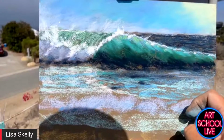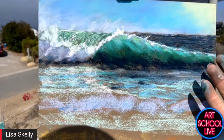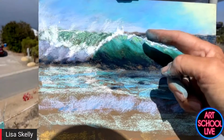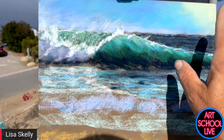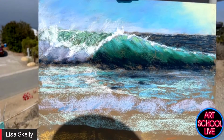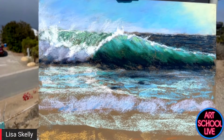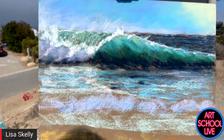And it's not just waves. You're going to try and capture energy in a moment in time where the energy of this wave is most beautiful. You can capture it in your clouds. You can capture it in the wind, in the trees. So it's not just waves. I like to paint waves, but I use this in all sorts of different subjects.